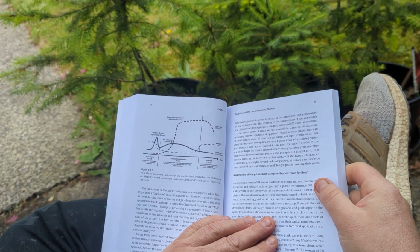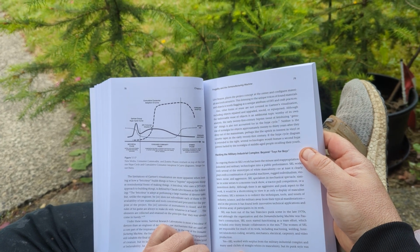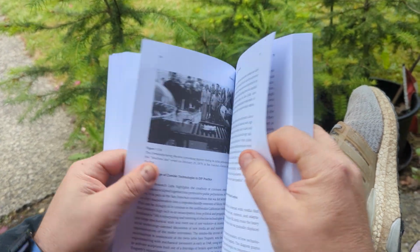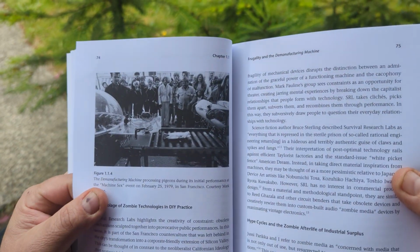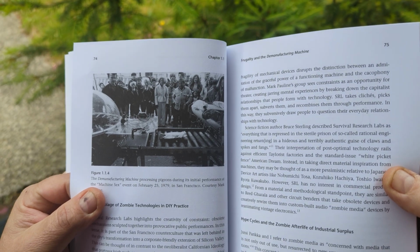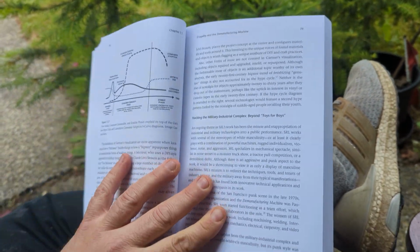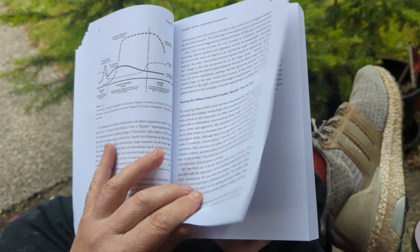I'll also talk about how women were very involved in SRL from the start. The one common critique this work has is that it's all just toys for boys and violence. And it is these toys for boys and violence, but it's also toys for girls and women and people and all sorts of stuff. It has a very democratic punk mindset in its origins.